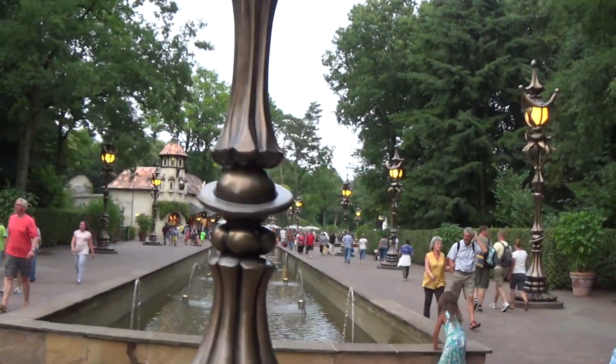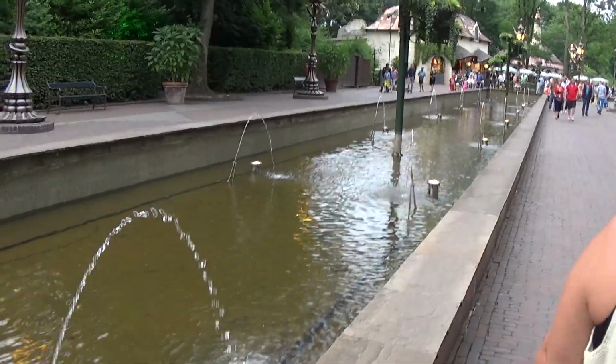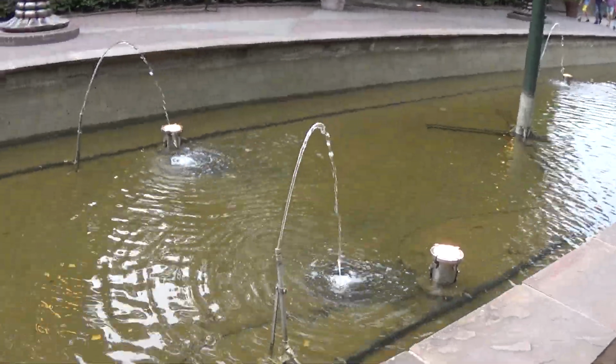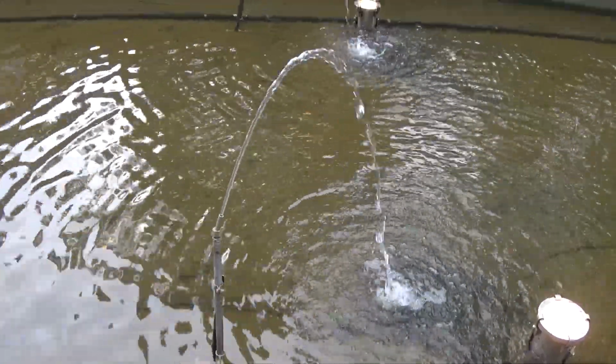Having a fantastic time here at Efteling. What a park, and it really comes alive even more at night. Yeah, they're on now. Hey, there we go. Lights are on, fountains are on. Only an inch of water though. Hashtag inch of water. On that note, let's head back to the Baron, shall we? Let's go and have a little look. No, I think they're actually filling that back up.